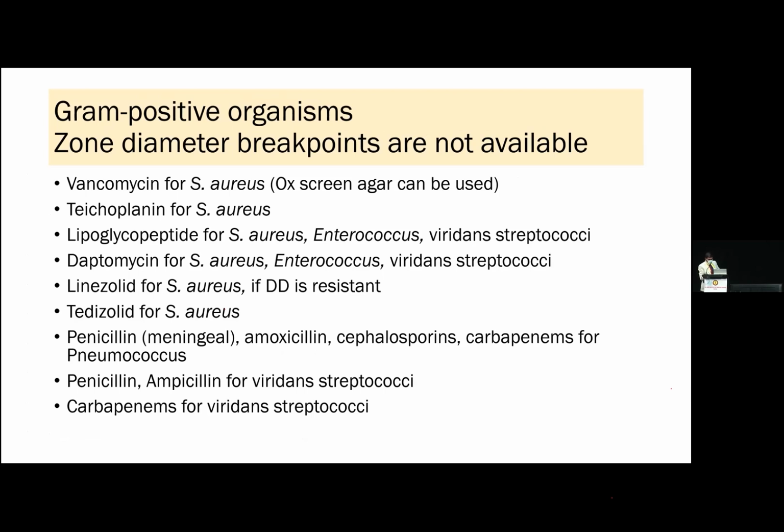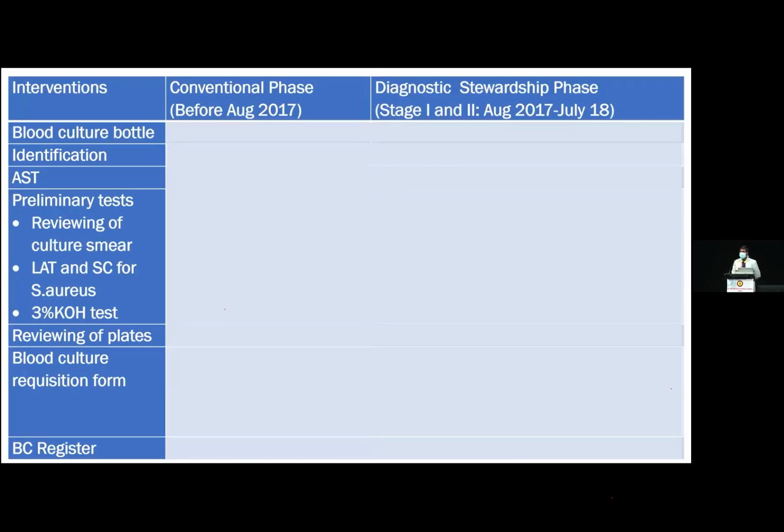The next slide shows the gram positive drug bug combinations where you cannot have a disk diffusion breakpoint. The classical example is how you are reporting vancomycin. If you do not have a MIC based method, then you will not be able to report vancomycin for Staphylococcus aureus. So like that, there is a long list of gram positive drug bug combinations for which there is no disk diffusion breakpoint available. So MIC is not a luxury; it is a mandate. That is the reason why the NMC has now introduced that every postgraduate recognized college must have an automated AST instrument.